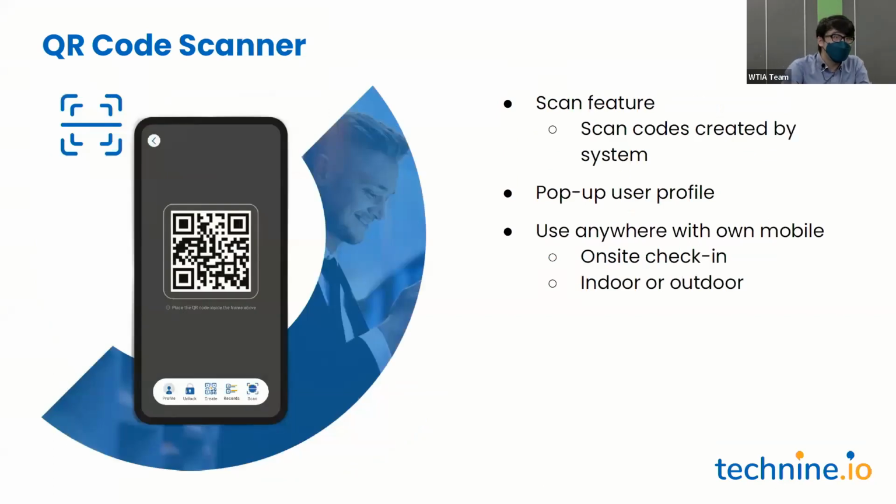And lastly, the scanning feature is also made easy to use. We want to focus on keeping a simple function on each screen. So this function is a simple camera where they can scan the QR code of the users. They can scan the QR code anywhere on their mobile. They can access it anywhere without specific equipment.